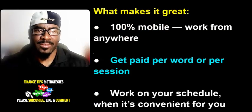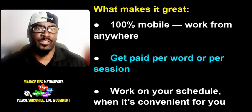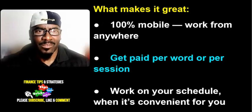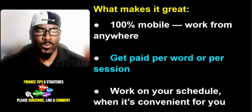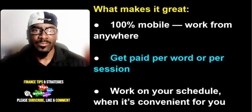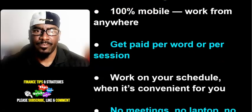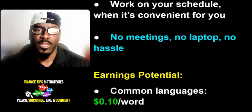What makes it great? 100% mobile, work from home, anywhere. So you could be doing this on the go. Maybe you're riding in the bus or in the train, or you're sitting at the beach, or you're in the park, and you could be making money all from your phone, just translating different languages. Get paid per word or per session. Work on your own schedule whenever it's convenient for you. No meetings, no laptop, no hustle.